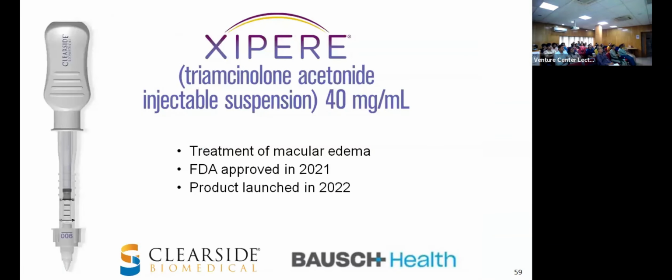So jumping way forward, the company that we started, Clearside Biomedical, has proceeded to work on this, gotten through clinical trials, and had a product launch in 2022, a product called Xipere, and it's triamcinolone acetonide. This steroid is very water insoluble, so it takes about a month for it to dissolve. So you don't want to give suprachoroidal injections every day, so you want a slow release formulation. So this triamcinolone acetonide is injected into the suprachoroidal space and is able to provide an extended treatment of swelling in the back of the eye.